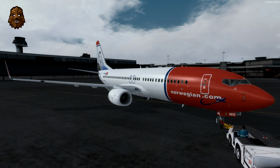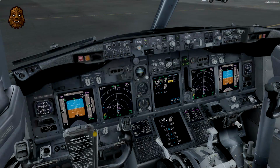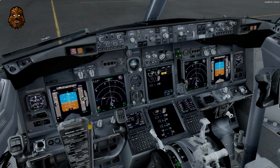So we just heard the click there, which signals starter cut out for number 2 engine. We will wait until that stabilizes before we switch over and start number 1. You can see pushback is almost complete. We're just lining up on the yellow taxi line now.